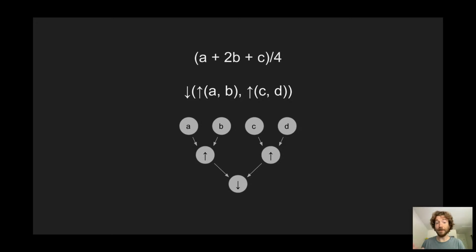Okay, let's generalize to different filters now. Let's say we want to compute a 1-2-1 filter instead, where we have A plus 2 times B plus C divided by 4. We can just take our previous tree and replace D with an extra copy of B, so that now B appears twice in the leaves, so it has double the weight. It's no longer obvious, to me at least, that this is unbiased, because the 2 leaves are now correlated with each other.